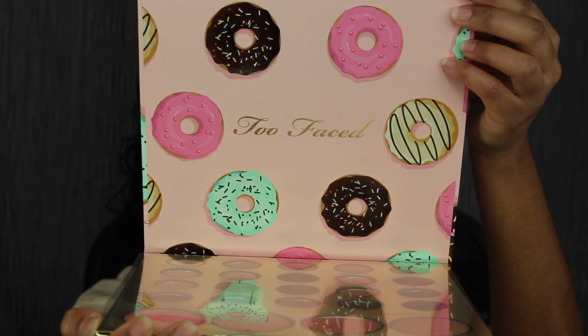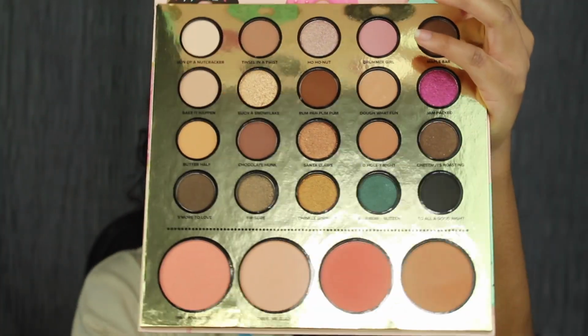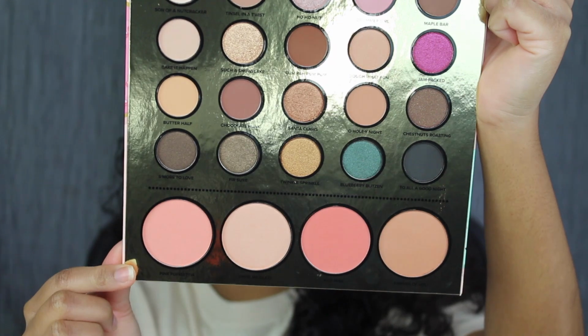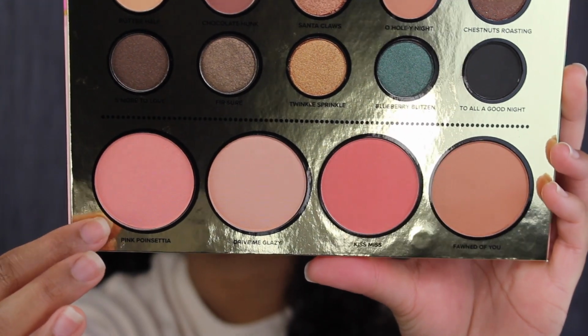Here's what the inside looks like. It says Too Faced, and again it has the design of the donuts. Here's what all 20 eyeshadows look like in the palette. Underneath that we have all 4 blush shades. We're going to start off with the blushes, then we'll move on to the eyeshadows. The first shade in the palette is called Pink Pancetta.